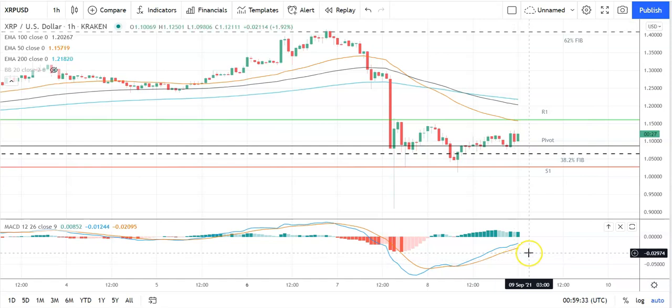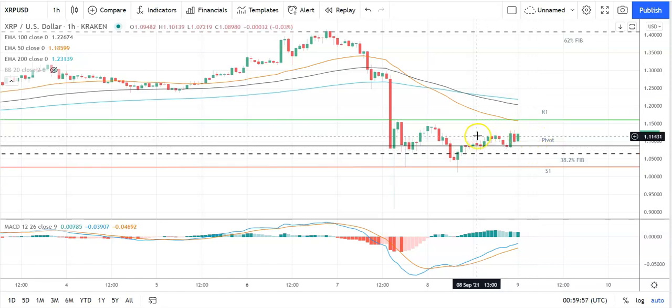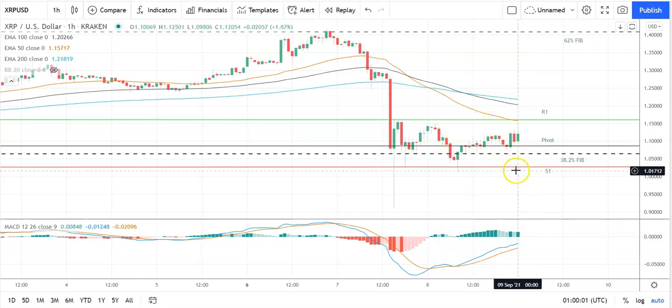Looking at MACDs, slight widening of the bullish histograms at the turn of the day, coming off the back of this morning's gains. So keep an eye on that for direction early on. On the EMAs, that's a bearish signal, 50 pulling away from the 100 and the 200, with the 100 also pulling back from the 200, suggesting further downside ahead. So key would be to avoid the pivot at 1.0867 and break through yesterday's high to bring resistance levels into play. Failure to do that, and support levels will come into play.